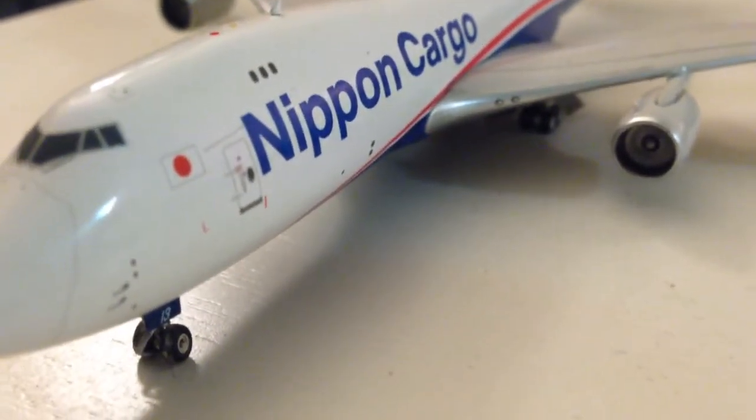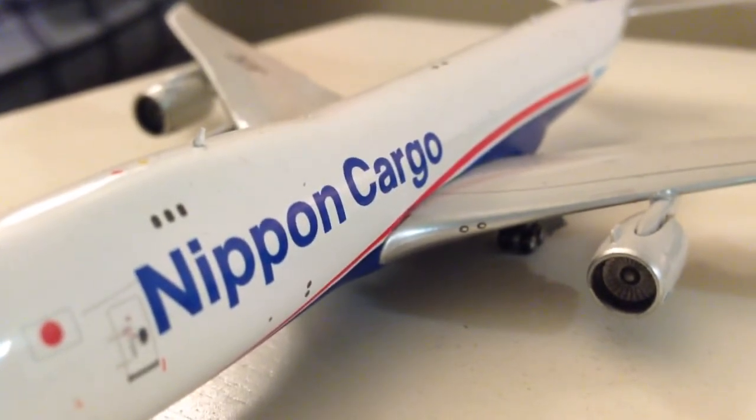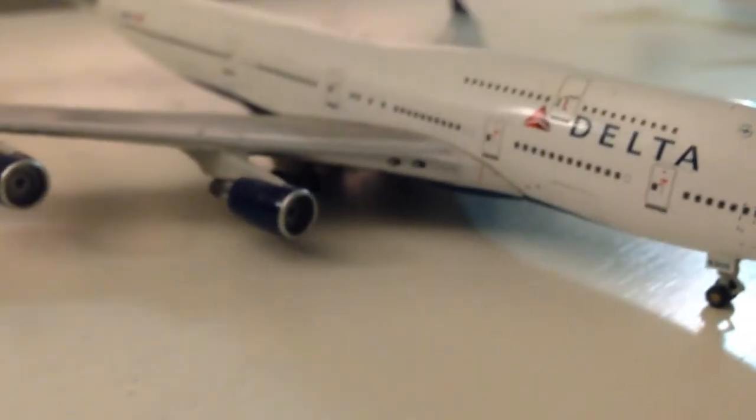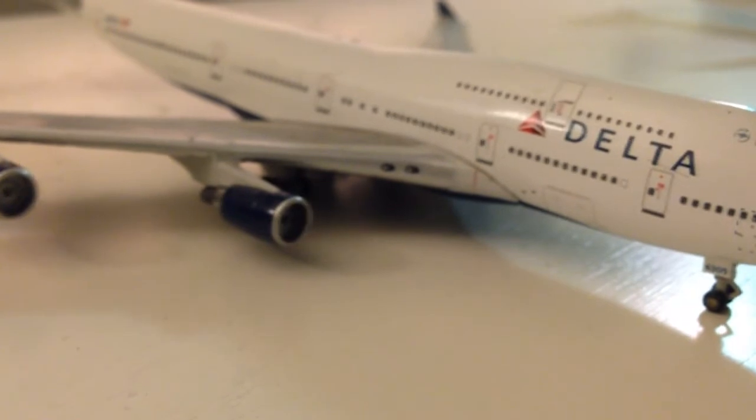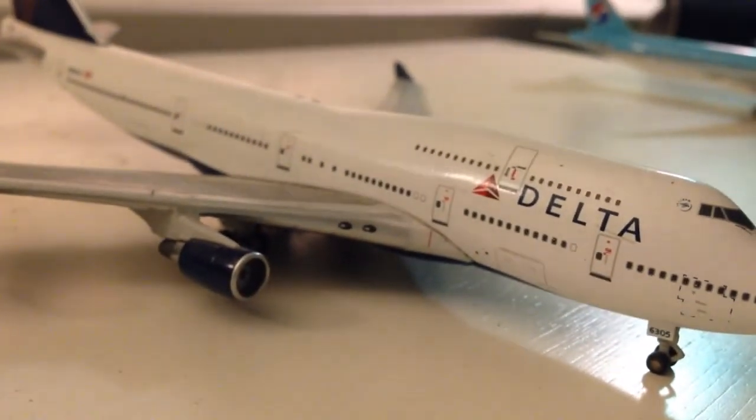Here we have an NCA Cargo 747-8 who is just resting right now, and in the morning we'll be heading out to Anchorage, Alaska. Here we have a Delta 747-400 who is just resting for the night, as it deboarded passengers from Tokyo Narita and is going to be waiting until tomorrow morning to head back out.